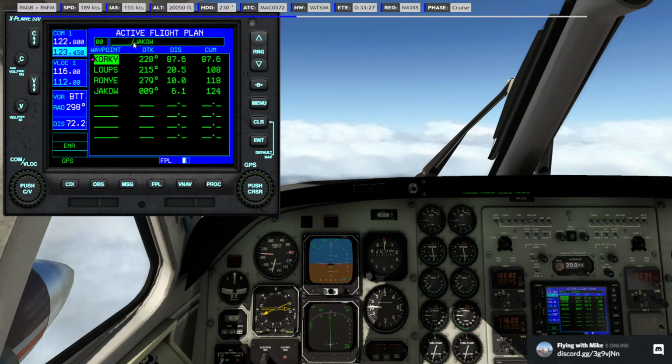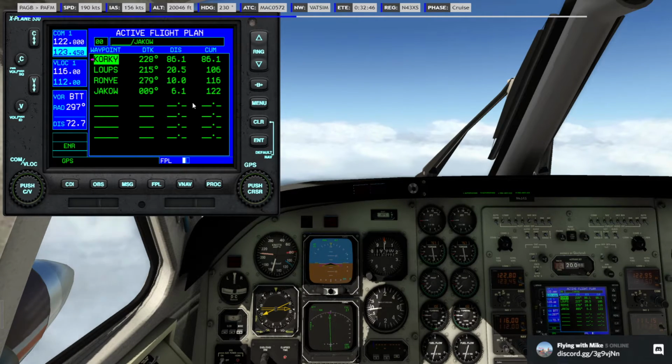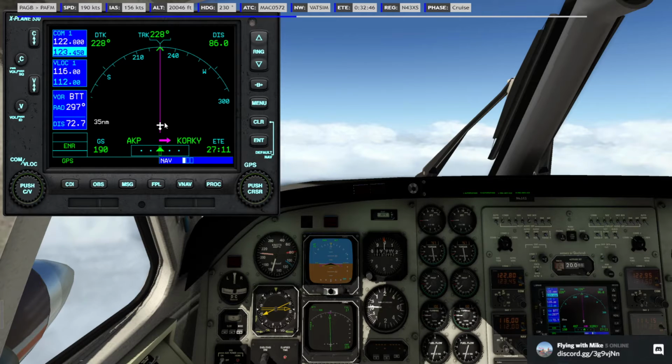We'll do it at about 40. But anyway, as you can see, folks, Loops is another 20, so 20 to 40 miles out, we'll start our top of descent so that we have Ron at or around 3,600 feet. Again, making sure that we're 6,200 feet or more, 30 miles from Loops. So that means Corky, we're going to be over 6,000 feet. So we've got to make sure that happens.